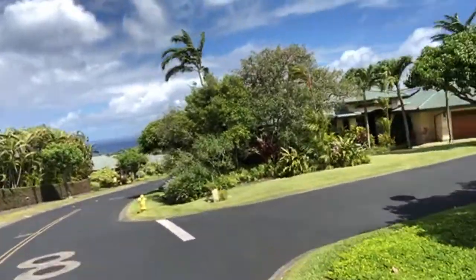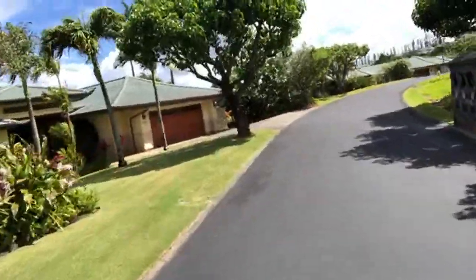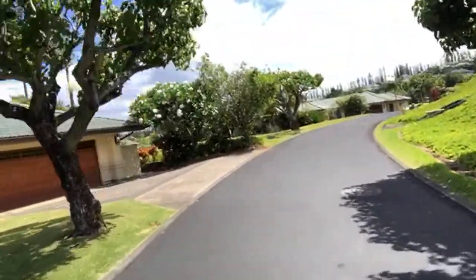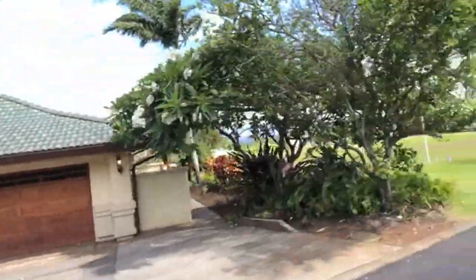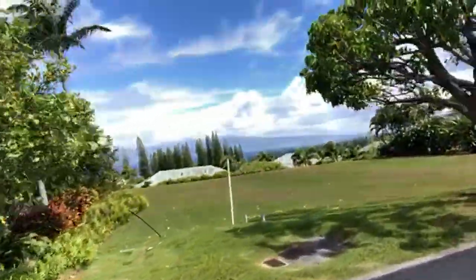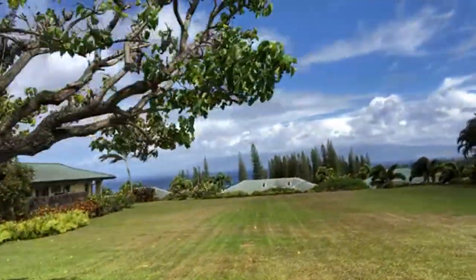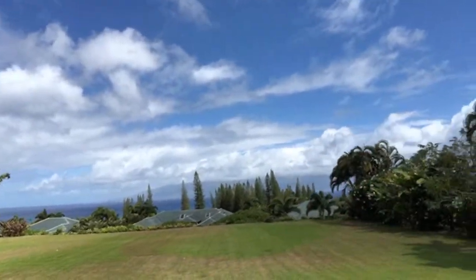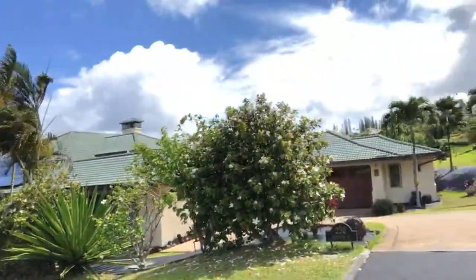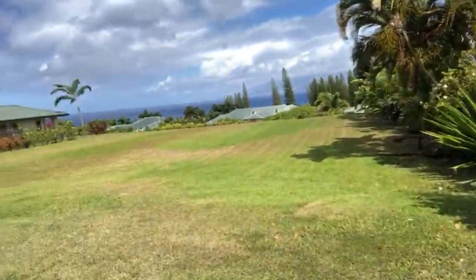So here's one of the things I like about this portion of the neighborhood, these dead-end streets. These little streets are dead end, so very private, right? You don't have neighbors cruising by your home. And here's an example of a lot that hasn't been built on. It gives you a good feel and sense for the view. Kind of nice end of the road for this guy. Very private.